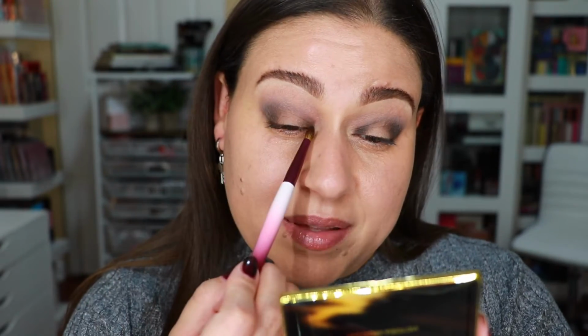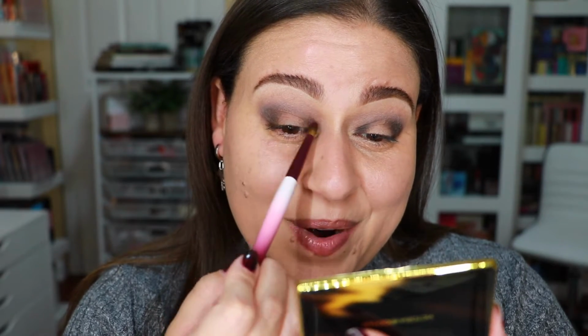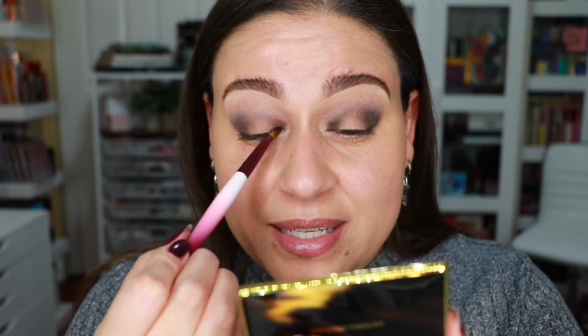This is the Soft Definer brush from the Lotus set. I can actually see this little palette doing a really nice all matte look where you have that bone shade on the lid and having more of that kind of mod look. But because I wanted to try out more of her products, I'm not gonna do a look like that today.